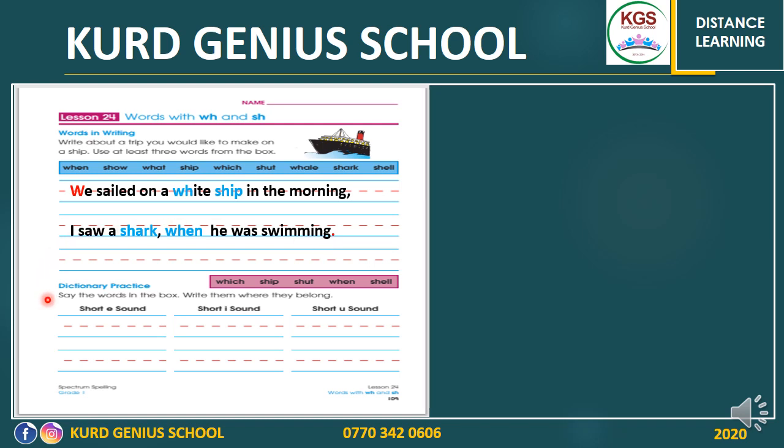Let's do another activity. Dictionary practice. Say the words in the box. Write them where they belong. In our box, we have which, ship, shot, when, shall. But before we start, I want to remind you something.